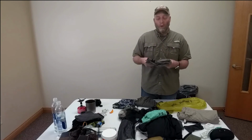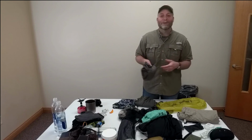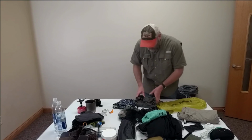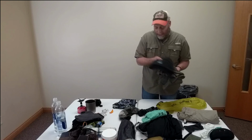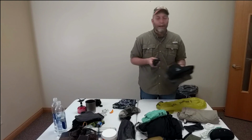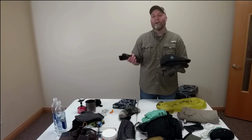Wool, especially merino wool, is amazing. It keeps you cooler when it's hot, and it keeps you warm when it's cold. It's a miracle fabric, but I love these things. Love this merino wool. Between these, my fleece beanie, and my warm wool socks, I can stay pretty warm inside my Z-Pack sleeping bag at night. Very comfortable, and it's also very functional.